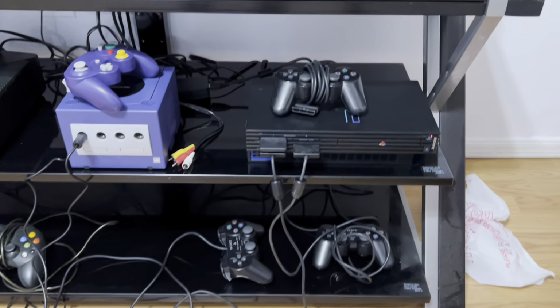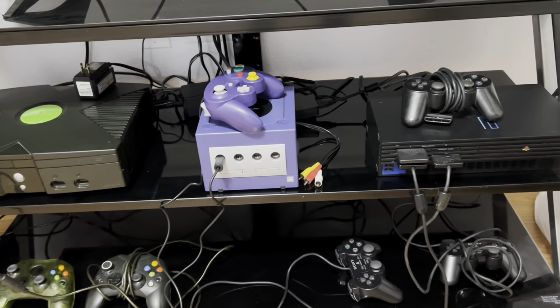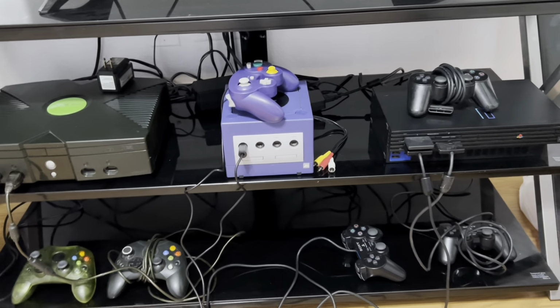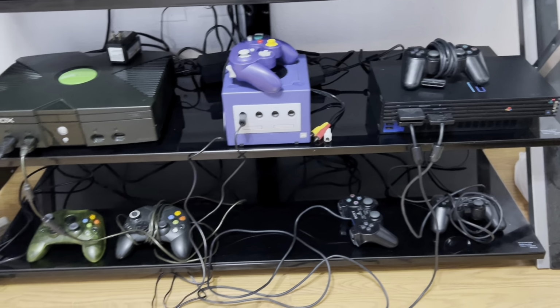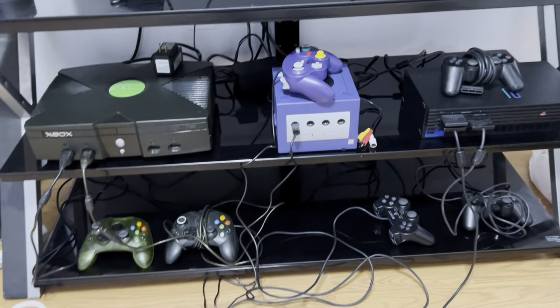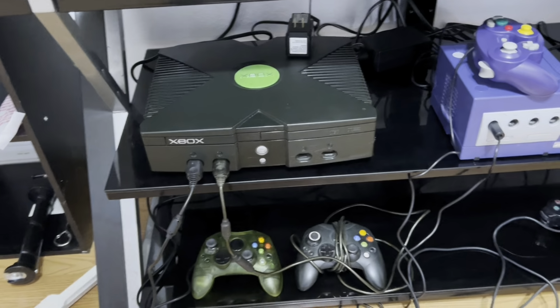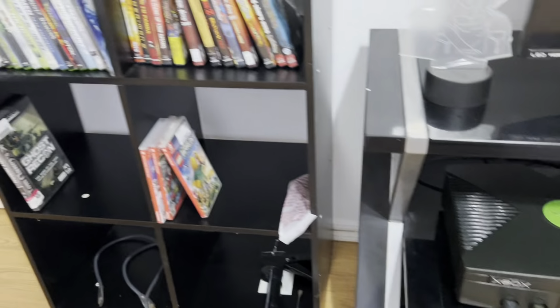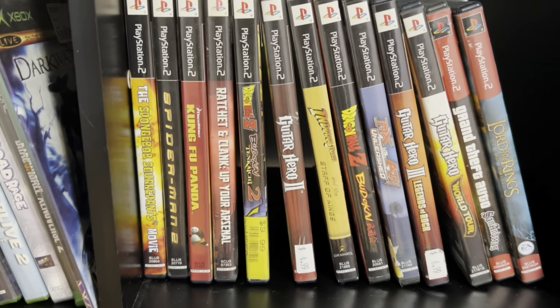I got my PS2 here. Just picked up the GameCube. I'm gonna order Star Fox Adventures, The Legend of Zelda Ocarina of Time, and Majora's Mask, obviously. Those are my two favorite games that I was able to play. I got the classic Xbox, and then here are some of my games. Over here, I got some of the classics.